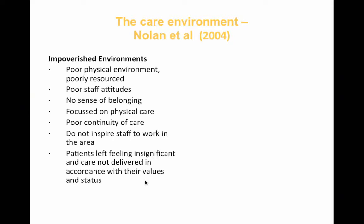And he described that in some care settings, this is across the board for older people accessing health services, that they may experience poor physical environments that are poorly resourced, poor staff attitude, no sense of belonging. There's a focus purely on physical care. There's poor continuity of care, and we do not inspire. So the services don't inspire staff to want to work in that area. And quite often, the service user is left feeling insignificant, and the care is not delivered in accordance with their values and status.